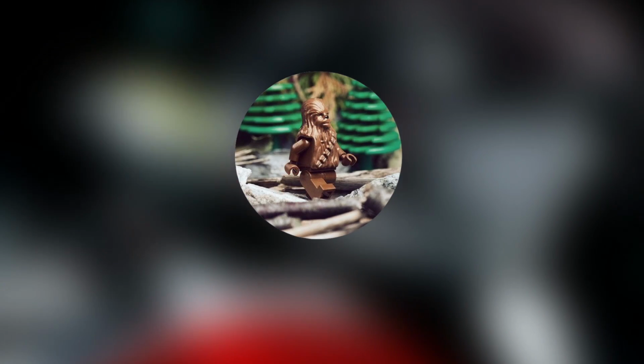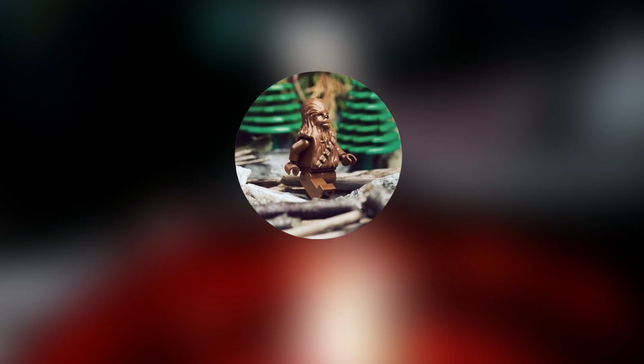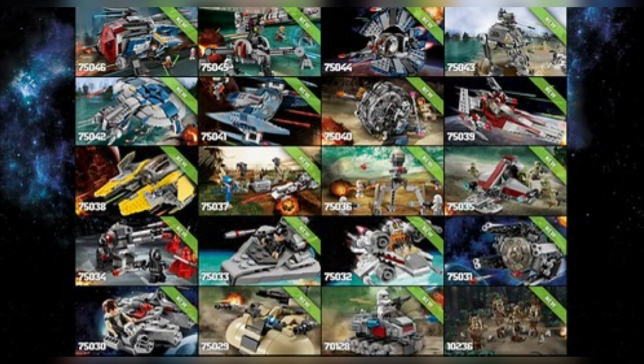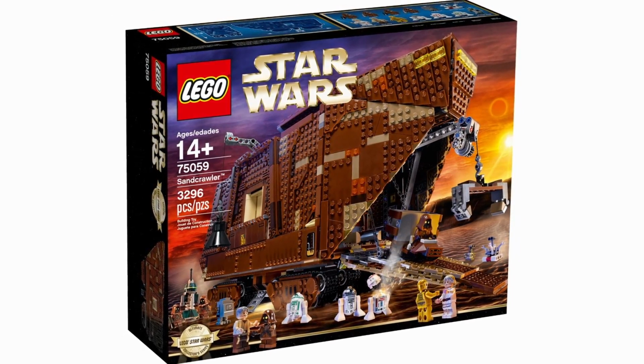After that 2014 January wave, we got no sets for 3 months until the May 4th UCS set came out, which was the UCS Sandcrawler, which is one of the most beautiful UCS models that LEGO has ever made. And after the massive prequel wave that we got in January, this UCS Sandcrawler really set the tone for what the second half of the year was going to look like.